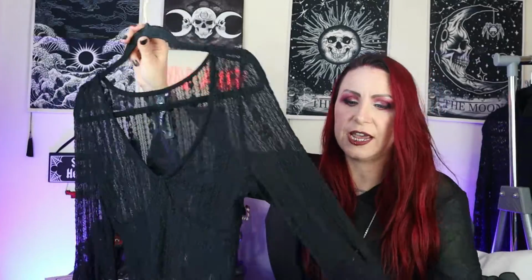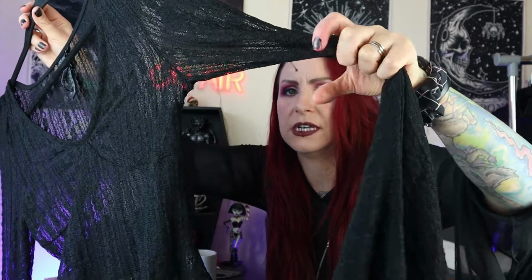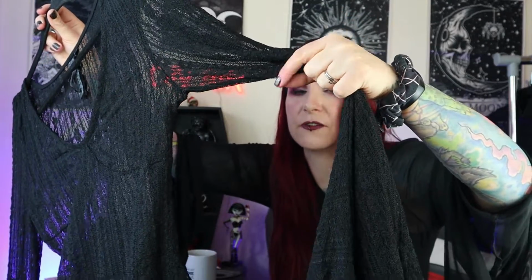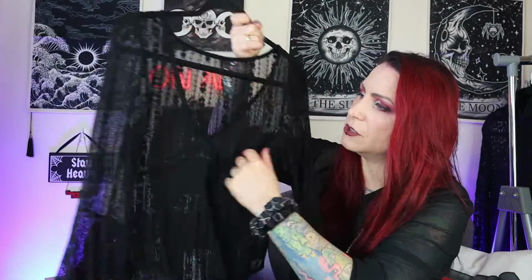It's very, very sheer with these beautiful long waterfall hems. So if you look, can you see there's a little bit here where I've obviously caught it on something and it's just frayed a little bit. So it is very delicate. You need to be very, very careful with it. It has this beautiful stretch.